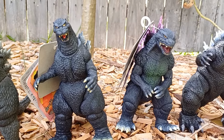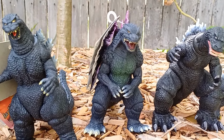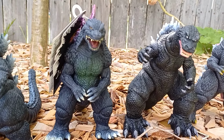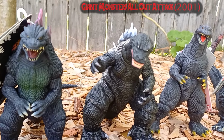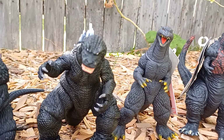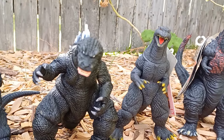This is from the Millennium, Godzilla Millennium and Godzilla versus Megaguirus with the purple spines on the back. I really like that. This one is from All Out Monsters. I think it's a 2001. That's a NECA version with the white eyes. It's quite freaky to look at.